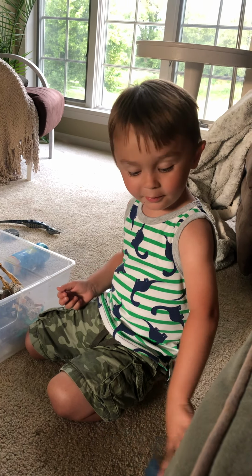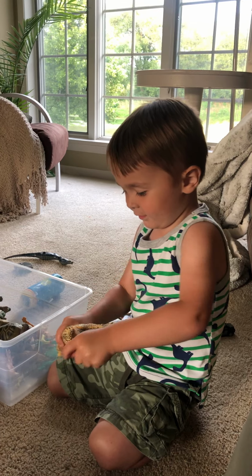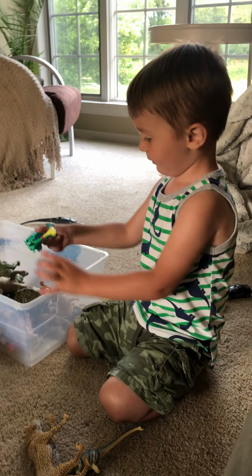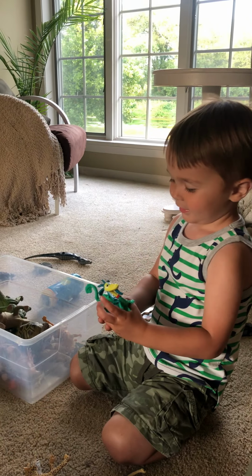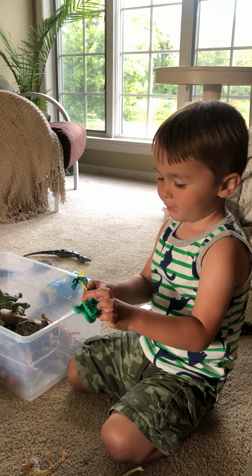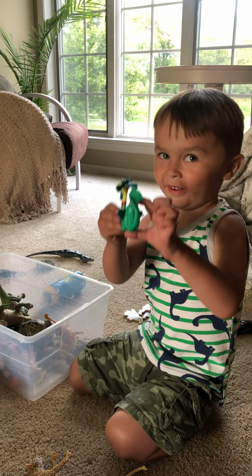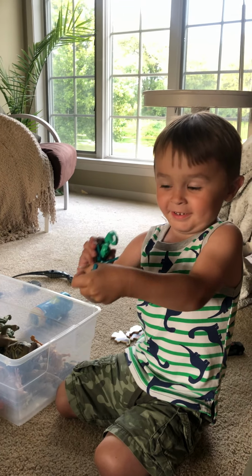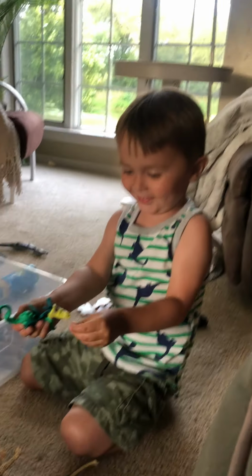Next we have this awesome round cheetah. It can move the head, move the legs, and move the tail as well. You can't move the body. Very cool. Next we have this awesome dragon. You can flap the wings and tail. This is from McDonald's. That's right. It's really fun to wear.